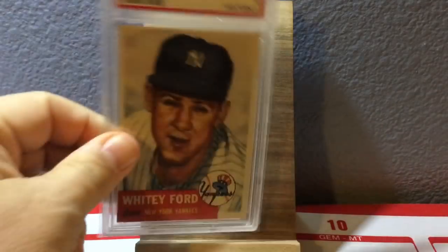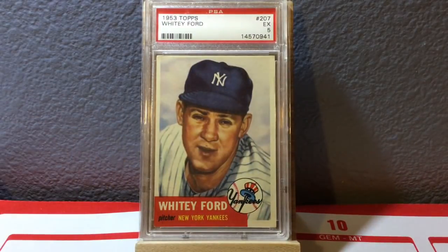So, yeah, I got another Yankee. Shocker. The Yankees were pretty good back in the 50s. Whitey Ford. So this is a 3rd year Whitey Ford. 51 Bowman is his rookie card. And this is a very nice, excellent 5. Very well centered card, beautiful picture.